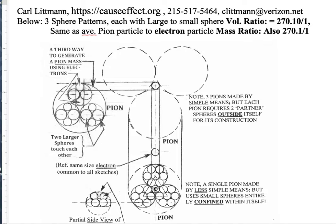So if possible, there I have shown the sketch. That special ratio is also almost exactly equal to the average pion particle to electron mass ratio, also 270.1:1. The pions are among the three most stable, important, and early discovered and long-lived of all limited life particles in physics. And the discovery of that third pattern with such a special ratio is important because my past work has shown that the more different sphere patterns containing the same or nearly the same ratio, the higher the chance that such particle will be more stable and more prominent than most others.